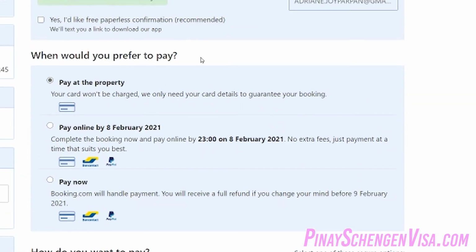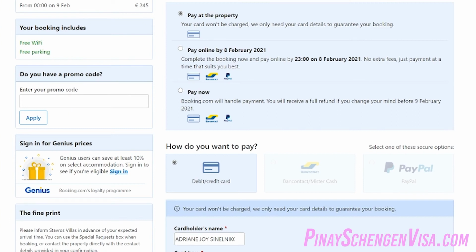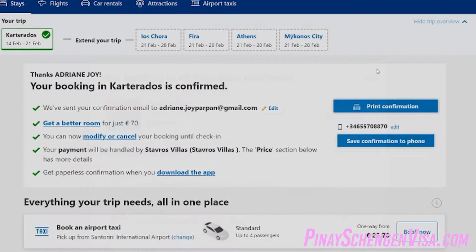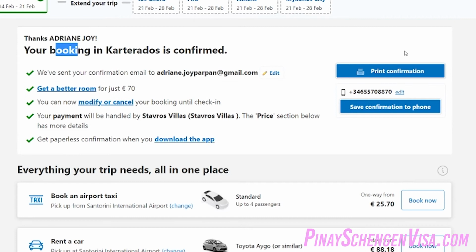There are like 3 options. You would need to choose pay at the hotel or pay at the property, with your card details. This is only a guarantee for the hotel booking. They just want to see that you have a means to pay, but they will not charge you. From here, it's processing, and then they confirm your booking and it will give you the details.